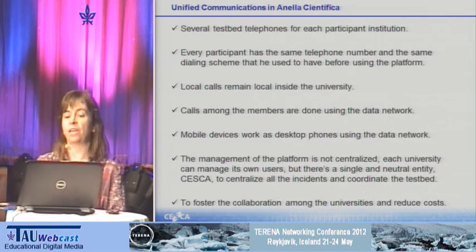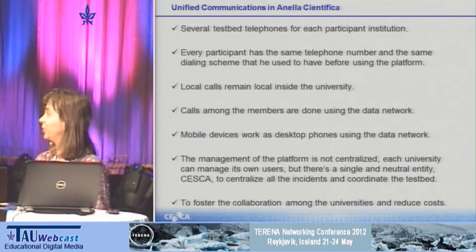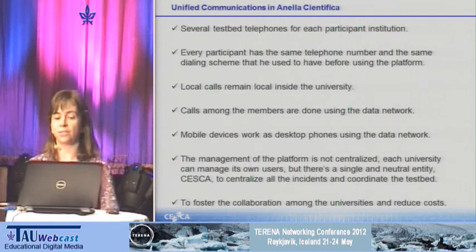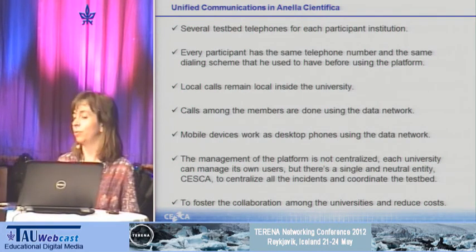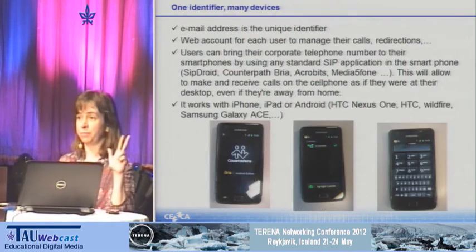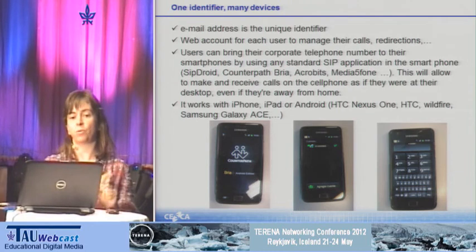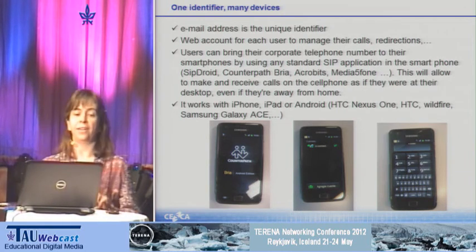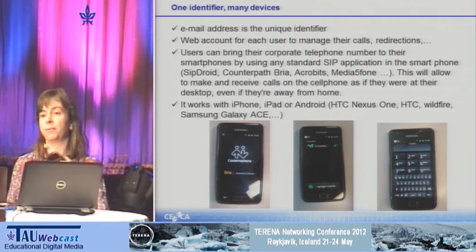The management of the platform is not centralized. Each university can manage its own users, but there's a single and neutral entity, CESCA, to centralize all the incidents and coordinate the testbed. The aim is, again, to foster the collaboration and to reduce the cost. So there are 3 main ideas. One of them is the email address is the unique identifier. Another one, the web account for each user to manage their calls is very easy to use. And another one is that users can bring their corporate telephone number wherever they are.